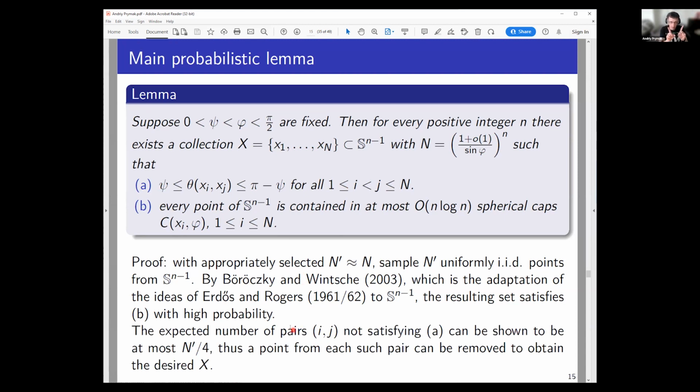So we estimate the number of pairs which are too close, because what we want is a separation between the centers of the caps. We count the number of pairs that are too close, and we can show that under these conditions, if psi is strictly smaller than phi, then the expected number is not too big, at most n prime over 4. And then you can remove a point from each pair, and you'll get a good configuration. So that's the idea. Basically, the construction is you take uniformly distributed points. You may have to remove some of them, but with high probability, uniformly distributed points with possibly some of them removed are going to satisfy the results in this lemma.